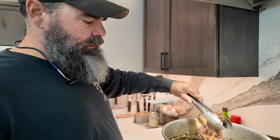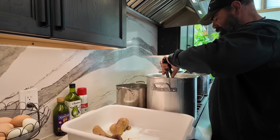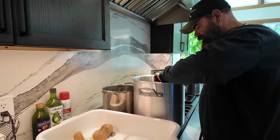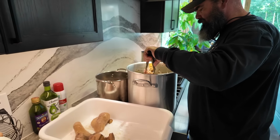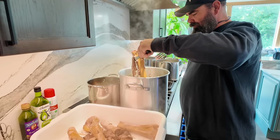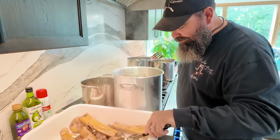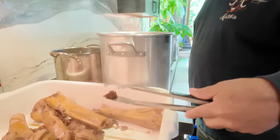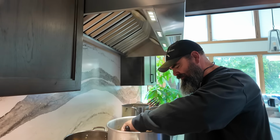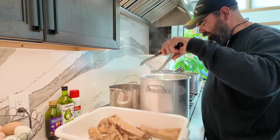Let's get these bones out of here. I remember there being a lot more meat on that hip bone. Slid out with a bone. I gotta strain this off too, but I can pick up some of the big chunks.